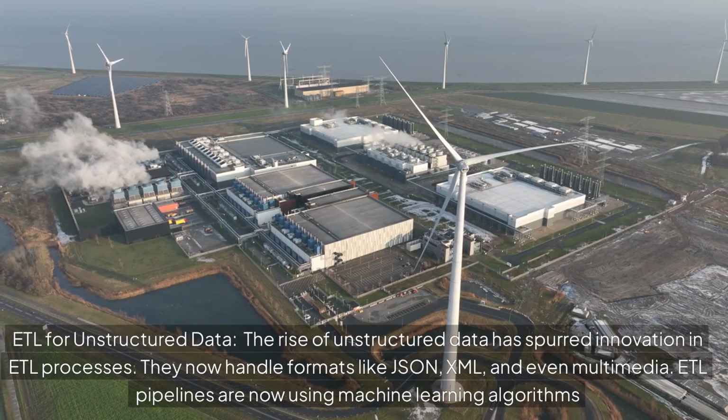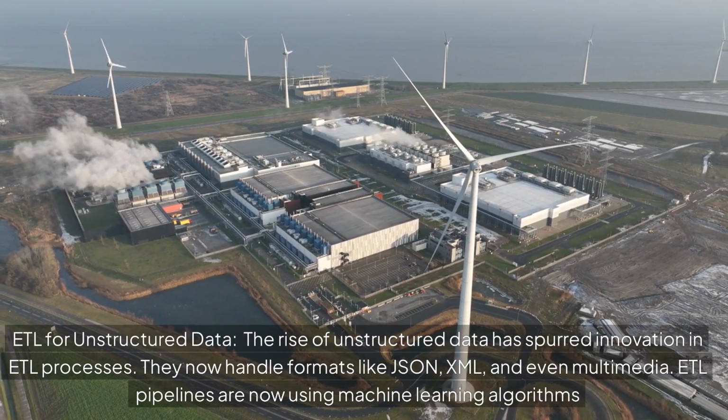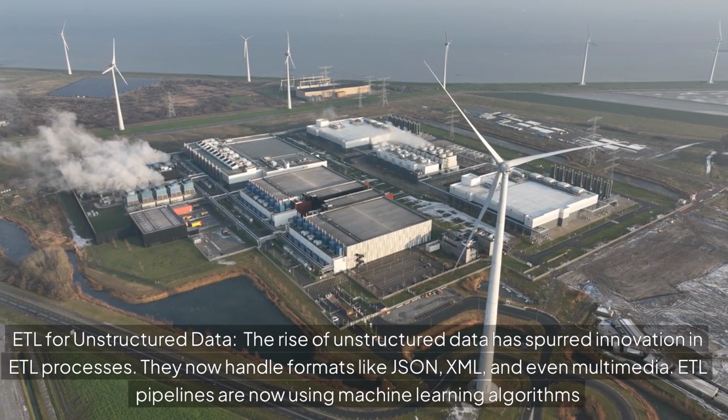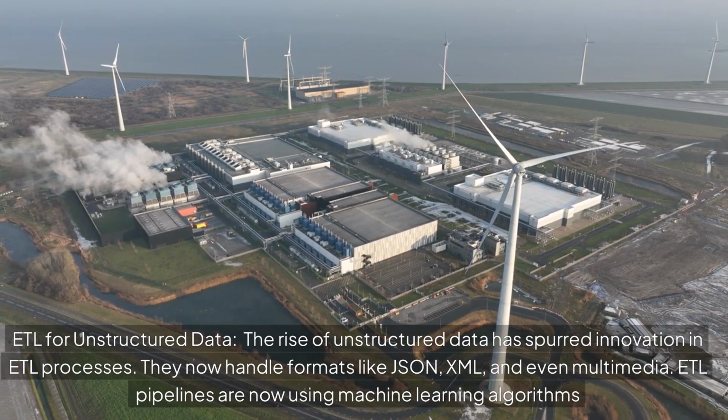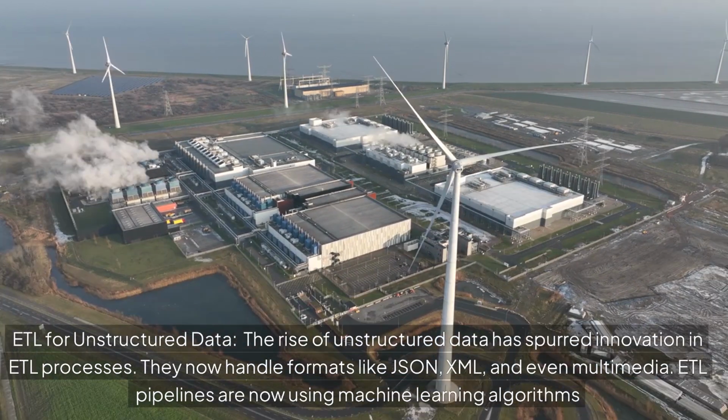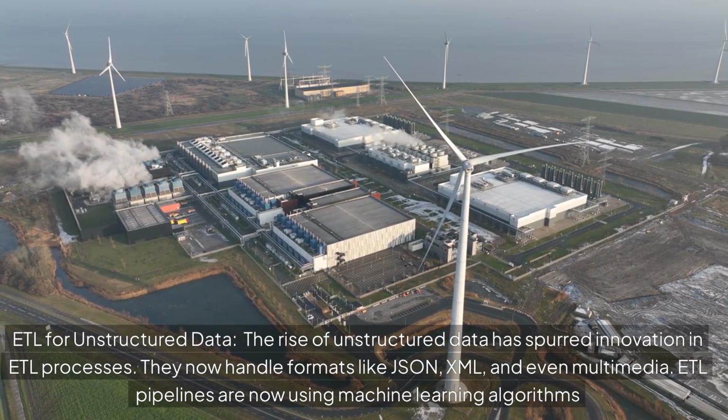ETL for unstructured data. The rise of unstructured data has spurred innovation in ETL processes. They now handle formats like JSON, XML, and even multimedia. ETL pipelines are now using machine learning algorithms.